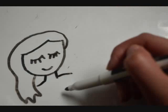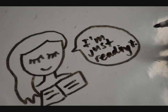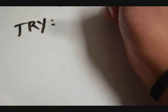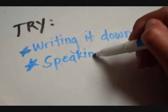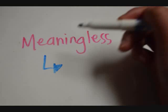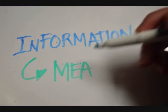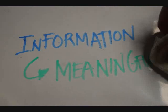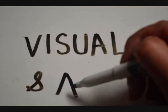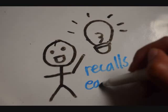So when you are studying for a test, don't just read the information to yourself. Learn the information in various ways, such as writing it down, speaking it out loud, or watching a video about it. Principal encoding is considered meaningful when it reaches long-term memory. Once the information is made sense of through visual and acoustic ways, it is considered meaningful and it is learned and can be recalled very easily at almost any given time.